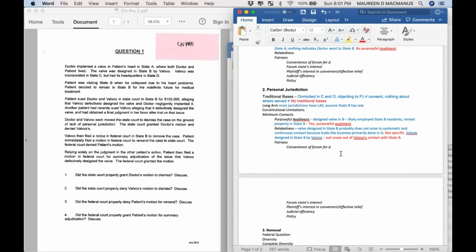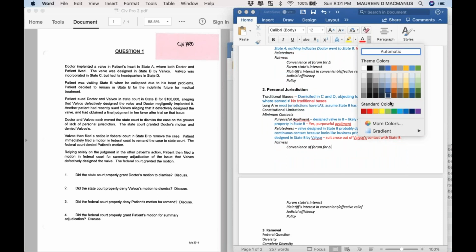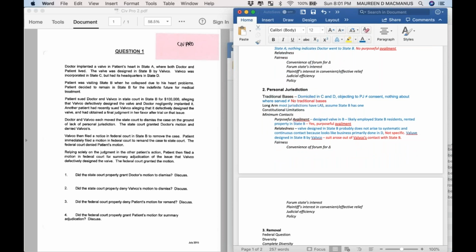So, the convenience of the forum for the defendant. We're going to look at all of these. We're going to use the facts here, and you're probably going to use a lot of the same facts in this one. You want to make sure that you use every single fact. When you're reviewing, and if you have time, hopefully you do, even in the last few minutes of your pre-write before you actually get into writing it, go through and check that you've used every single fact. Because if you don't, that means you're missing an issue. So you need to look out for that.